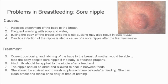Let us discuss sore nipple. Causes are incorrect attachment of the baby to the breast. Second one is frequent washing with soap and water. Third one is pulling the baby off the breast while he is still sucking. Fourth one is candida infection of the nipple may also cause it.